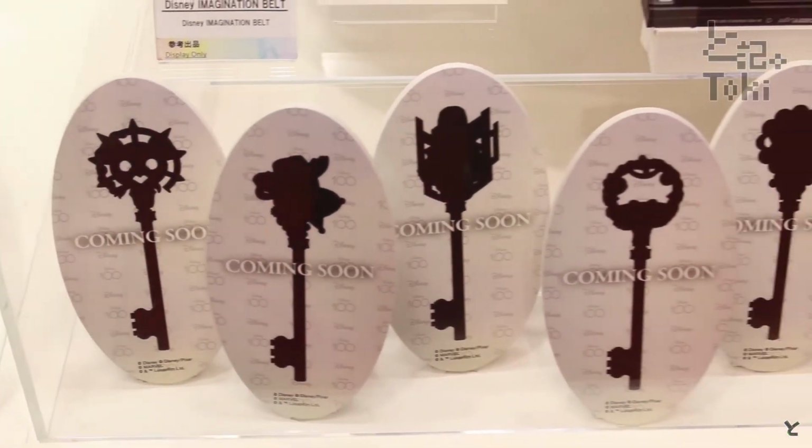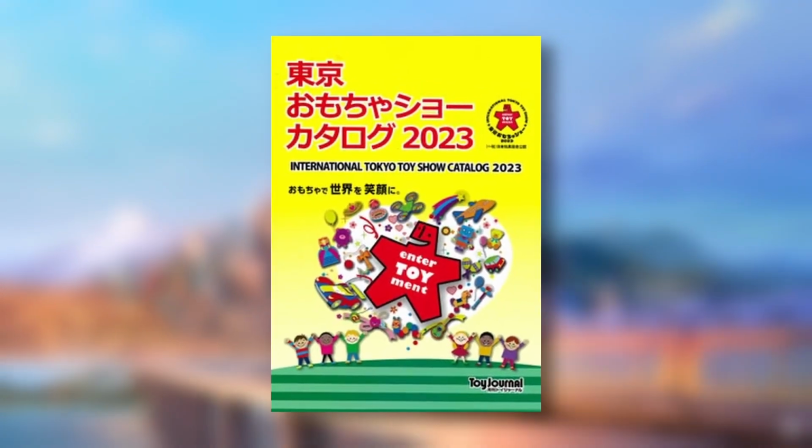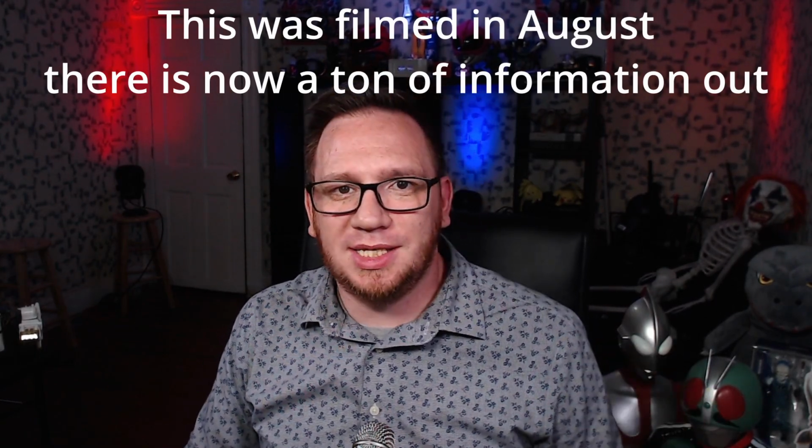Right now, all we know are the keys that may be released in the future from their silhouettes. Everything was revealed at this year's Tokyo Toy Show. While there isn't a ton known about the driver and the possible release date, I would be lying if I didn't say it's so unique that I would really love to have it in my collection.